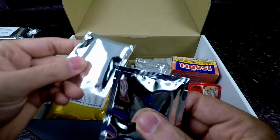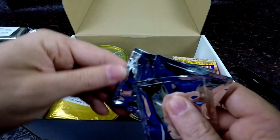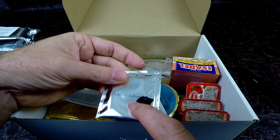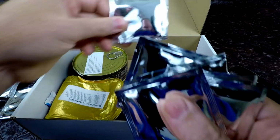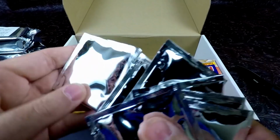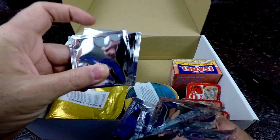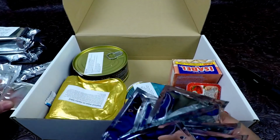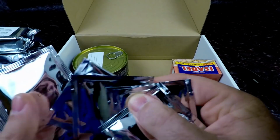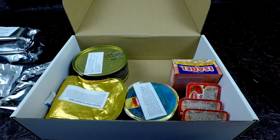This is sugar. This is sugar. That sugar. And the CUKOR I know is sugar. That sugar. Holy crap. And that sugar. So the other two, I'm guessing these are salt. That's the only thing it could be, being that small. So we have 1, 2, 3, 4, 5, 6, 7, 8 packs of sugar. That is a lot of sugar.